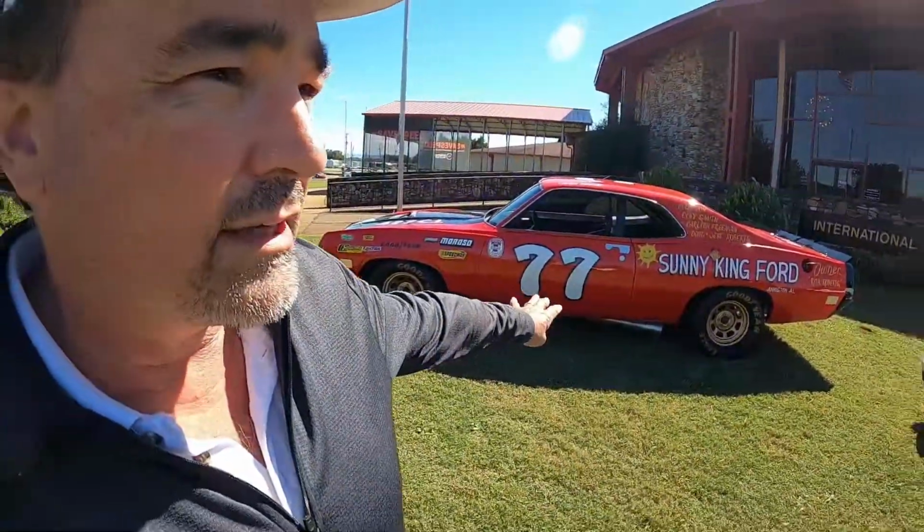We are here at the, let's see what it's called. I want to make sure I say it right. The International Motorsports Hall of Fame. And that's located here in Talladega, Alabama, here at the racetrack. As you can see, they have a few cars outside.